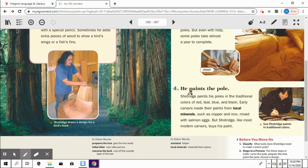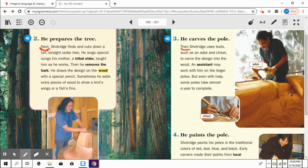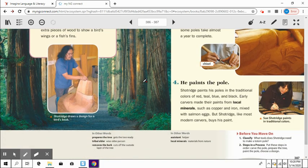Then he paints the pole. Shotridge paints his poles in the traditional colors of red, teal, blue, and black. Early carvers made their paints from local minerals like copper and iron mixed with salmon eggs. But Shotridge, like most modern carvers, buys his paint. So after he spends about a year creating the design out of wood and carving, then he paints it.